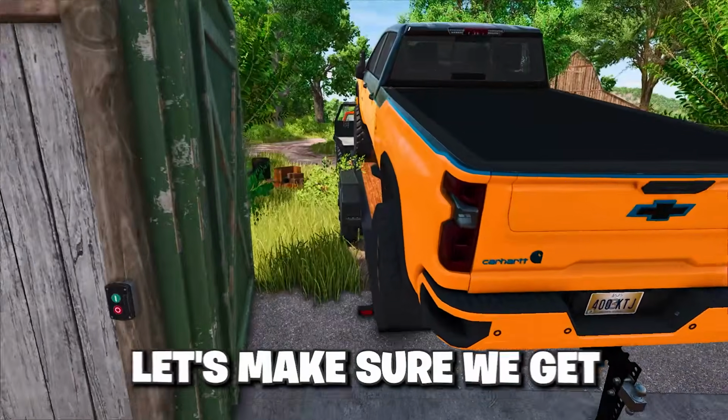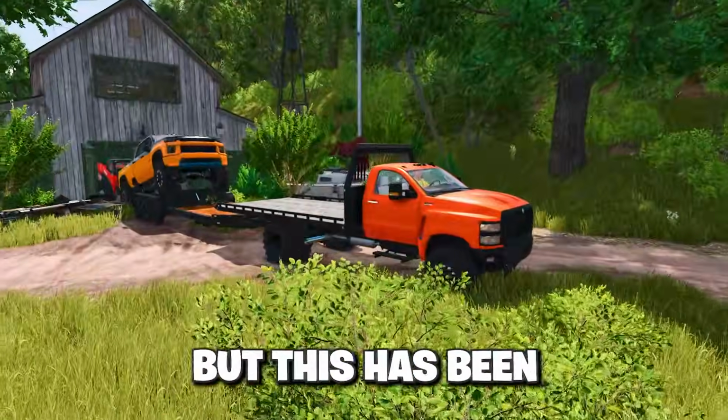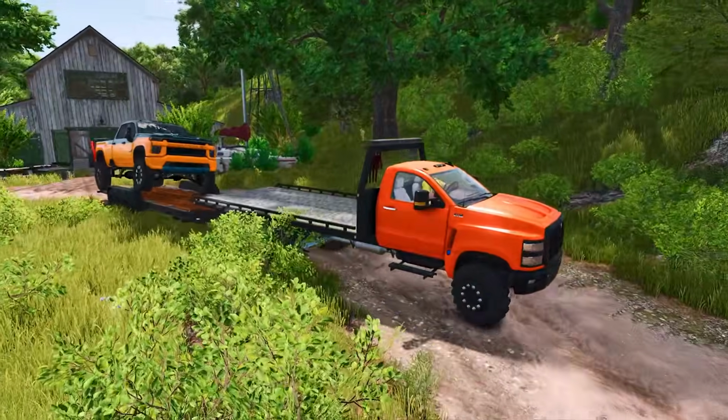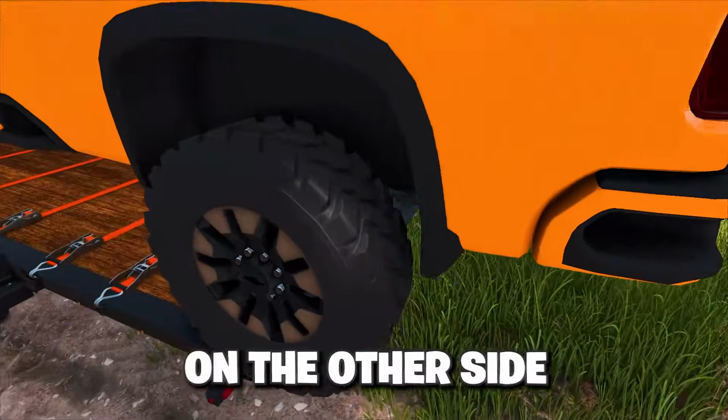Let's stop right there. Let's make sure we get this thing loaded up, and then we got to get the skid steer rolling and get out of here. But this has been a difficult repo. Let's see. Tilt it that way. All right, the truck's on. Let's get this skid steer going. Looks good right there. Suspension's a little wacky on the other side, but we should be good.